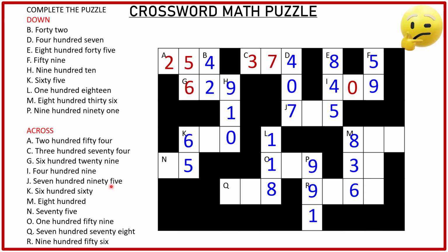J. 795. Where's J? Here it is. So I can write the 795 here. Now K. 660. Where's K? Here it is. So I can write the 660 here. Now M. 800. Where's M? Here it is. So I can write the 800 here.